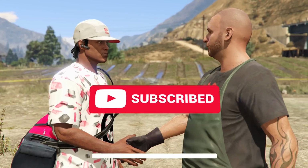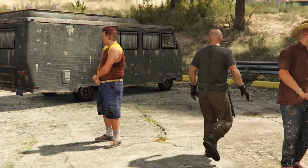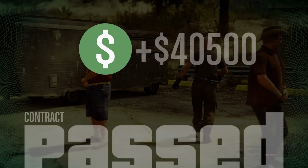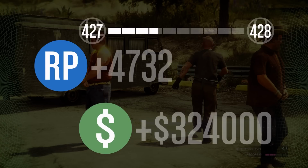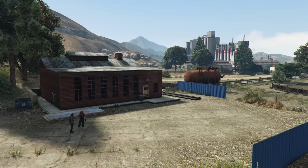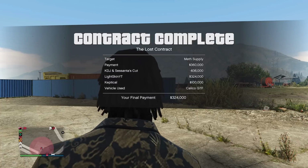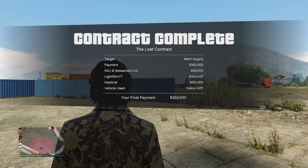You'll see here after I'm done this mission, I end up getting paid $324,000 and a nice RP payout of $4,732,000. Plus I get a little bit of cash per those beginning missions to get there. My teammate also gets paid 2 times money, so instead of that $50,000 base payout, they get paid $100,000, which is not bad for players that are trying to make a little bit of money in the game.